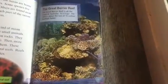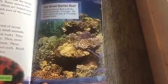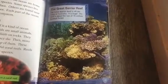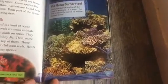This is the Great Barrier Reef off the coast of Australia. It's huge. The reef is about the size of 70 million football fields. That's really big.